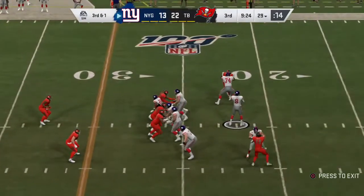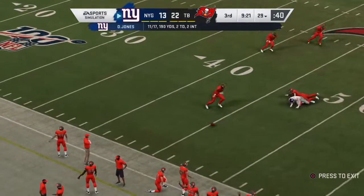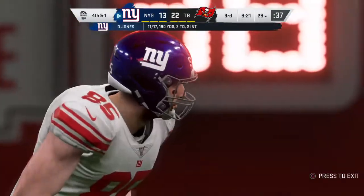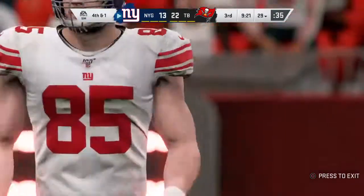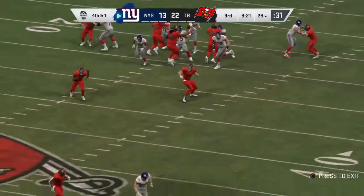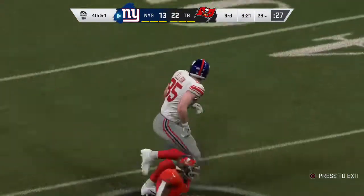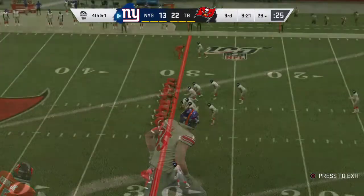Jones fakes the give to Barkley. And that is incomplete. You hear the calls for a penalty, but I just don't think so. I think in this situation, the defender was making sure his guy couldn't hold on to the football. So I don't see anything that warranted a flag. No, I'm with you. There was contact, but I'm happy they kept that flag in the back pocket.